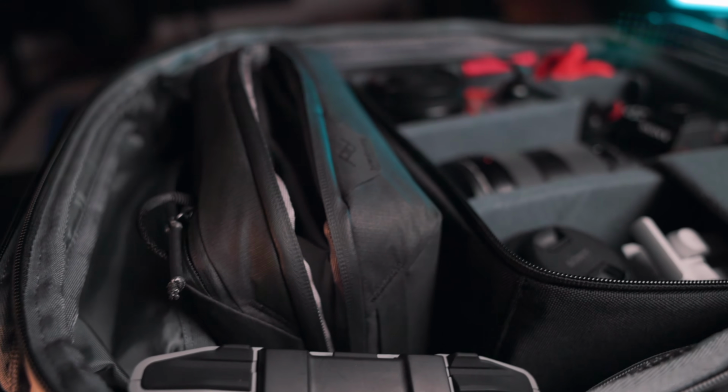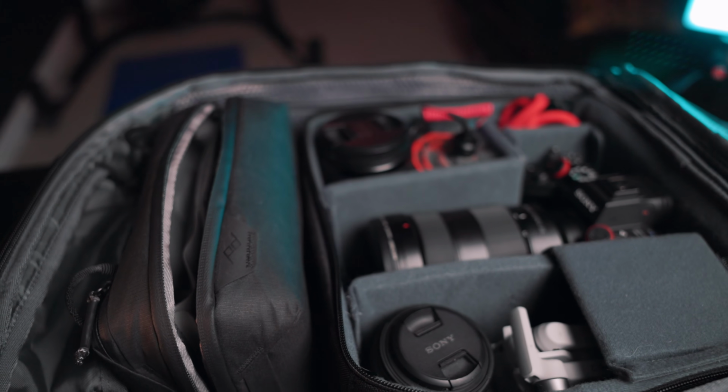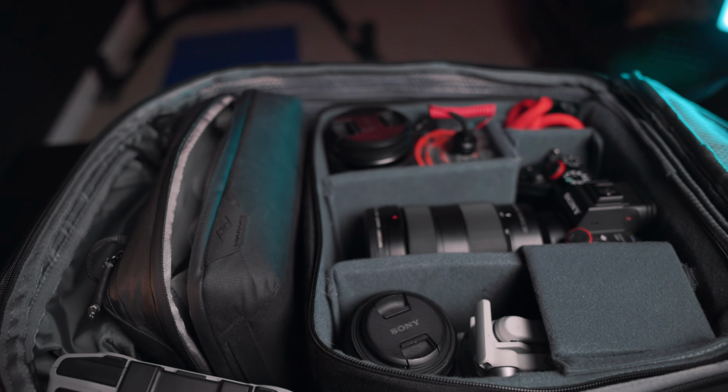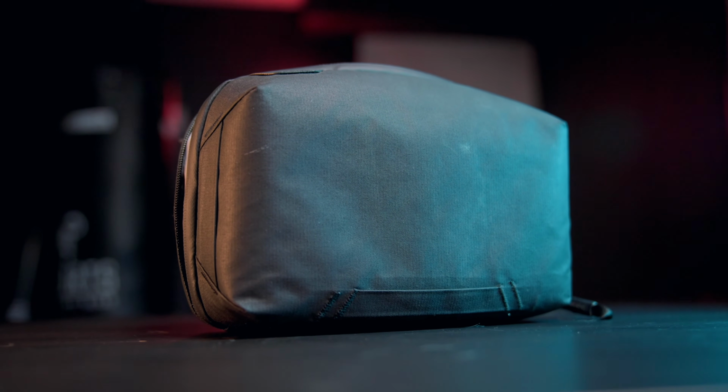And ladies and gentlemen, last but certainly not least, I carry my tech pouch in here. Now, if you're wondering what's in my tech pouch, I'll show you real quick. It is the Peak Design tech pouch in black. I carry a bunch of stuff in here. I made a full video about what I keep in it last year actually, so I'll leave that linked just right above here.